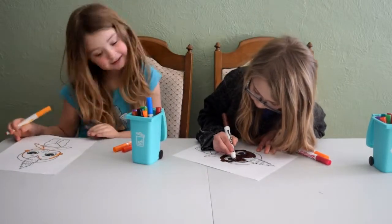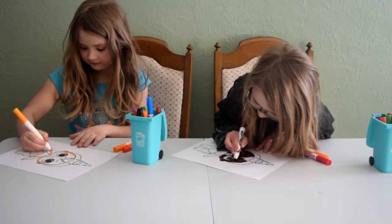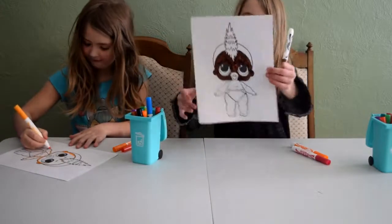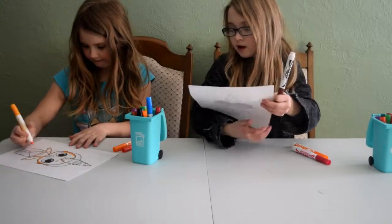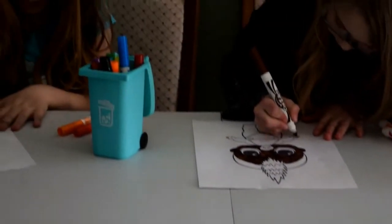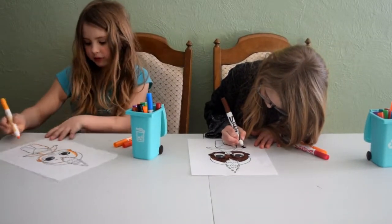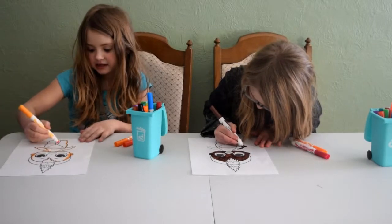Sadie's talking. Tell us something, Sadie. Tell them something. This is how mine is looking so far. I don't know why I closed my marker. Because you're still working. All you got done was the head. And I'm almost done with his skin, but that's practically it.